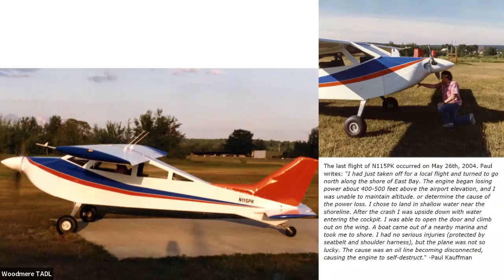Paul Kaufman ended up passing away, I believe, a couple years after this incident, like 2008 or so, and his son ended up not keeping any parts of the airplane, unfortunately. He says that he wishes he did, but we don't have it anymore. So kind of a little sad story, but a lot of stuff going on.